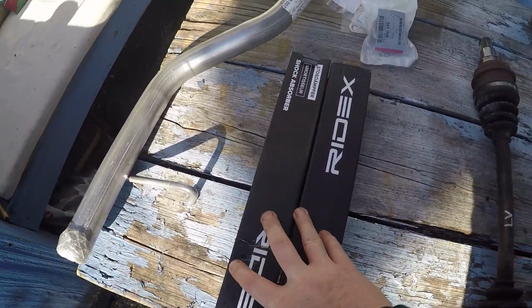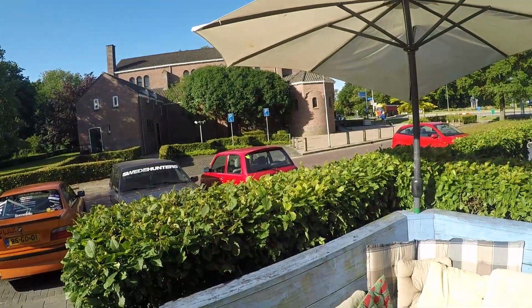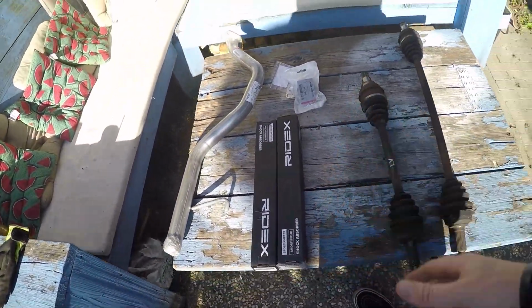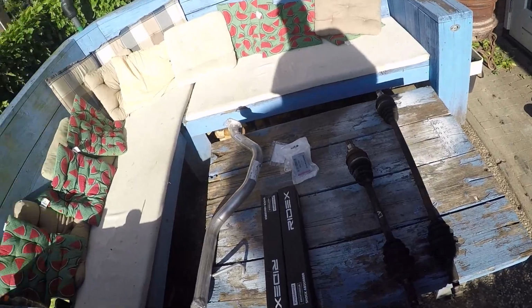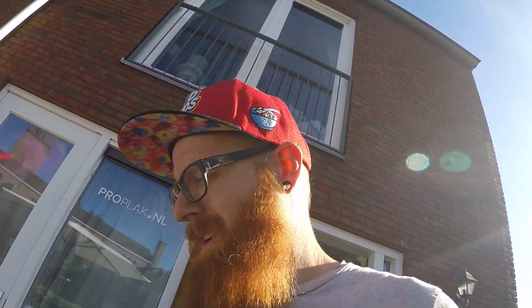And I got a set of shock absorbers for the rear, which also, that's the funny thing about this car, everything is cheap. Shock absorbers were like 15 euros a piece, a tenner, and 25. So we purchased it for cheap, but it's still cheap, and I really love it. You can do so many improvements for so little money.